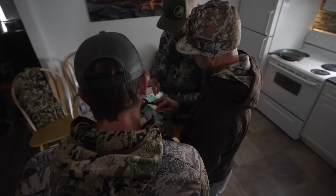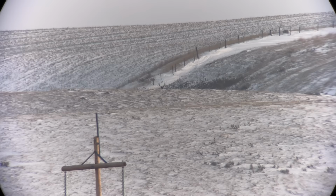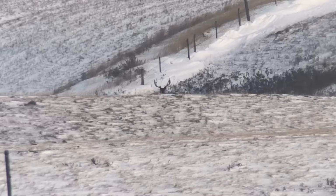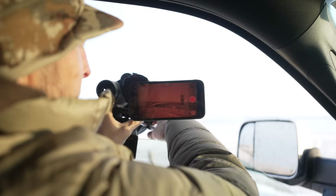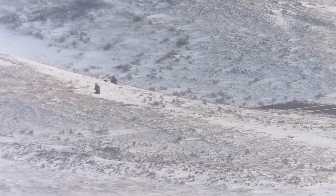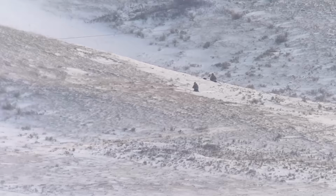Yeah, he'll be fine. We came back to help try to see what was going on with Josh and Matt on this big buck. So we got the big buck. We picked him up in a weird spot. He moved quite a ways from this morning, hopped the fence, and he's bedded right there. And then if you pan this way, there's the boys. Right there.